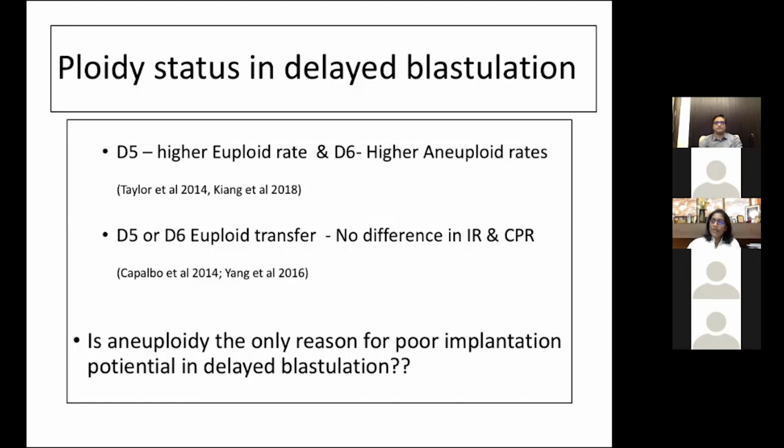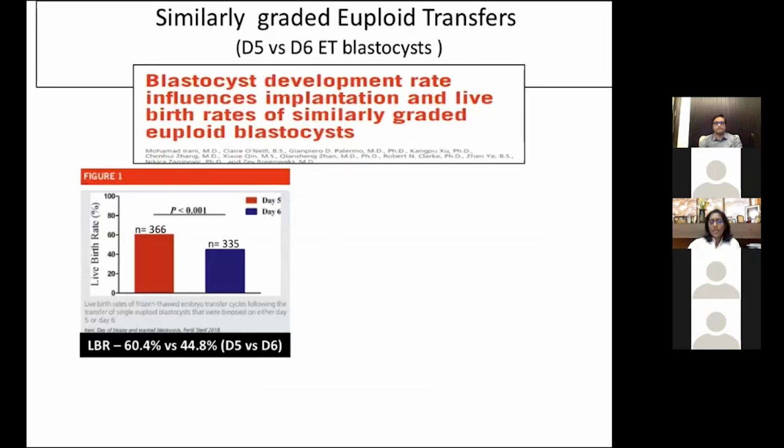So then, are we suggesting that aneuploidy is the only reason for poor implantation potential in delayed blastulation? So now this is another study which is more recent, 2018 by Irani and group, which looked at the blastocyst development rate, whether it influences the implantation and live birth rate, when you have similarly graded euploid embryos. And what does the study suggest?